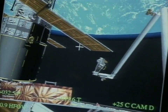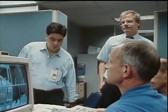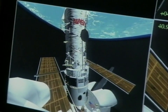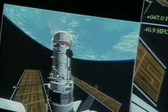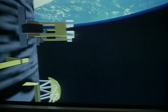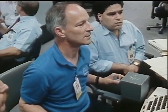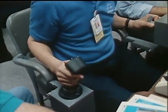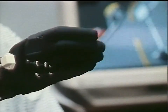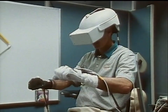This is virtual reality training. An astronaut wears a special helmet and gloves that are connected to a computer with a 3D environment. Cool, it's like a giant video game. When the astronaut tilts his head, the picture shifts as if he was really there. An instructor operates the computer and programs different situations. Yes, I think you're up. This training lets the astronauts practice maneuvers in outer space without the danger of being there. I see his hand on the screen.